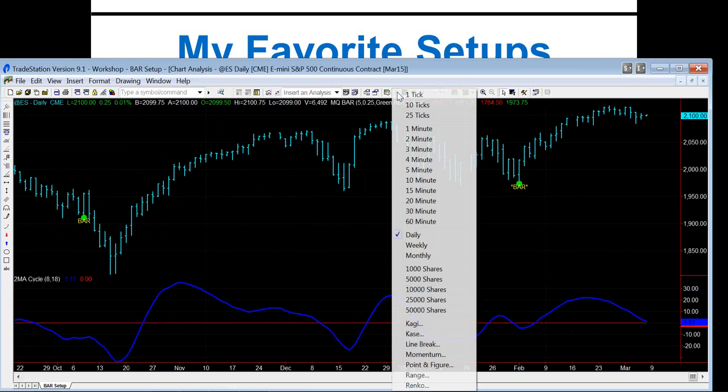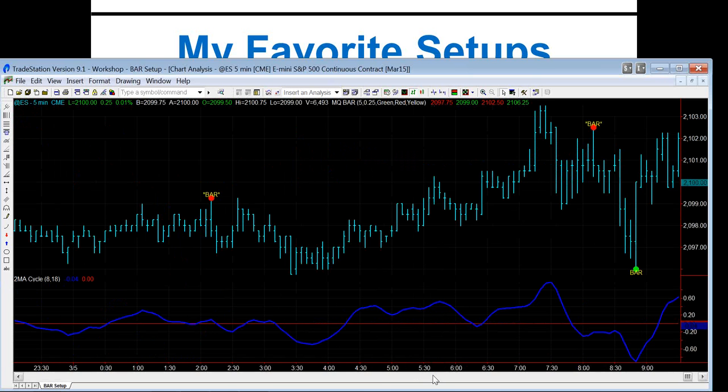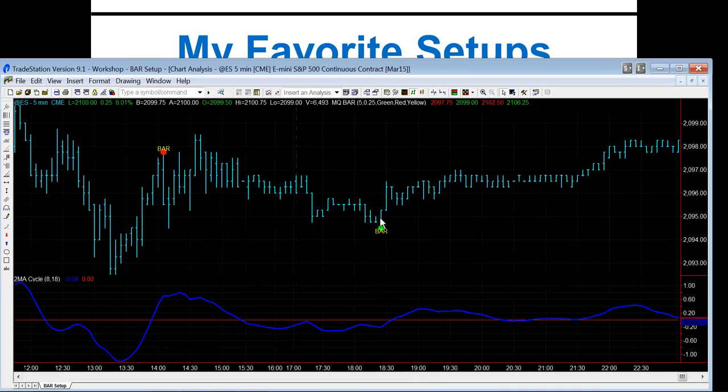Let me pull this up. People ask about the 5 minutes. Let's see if there are many bar patterns. See, this is what I'm talking about right here. This is what in general you want to ignore. You've got a bar pattern on the 5 minute right there. If it happens when you're seeing a lot of movement in the market, then there's a lot more credibility there. But right there, not so much. This is not bad right here.